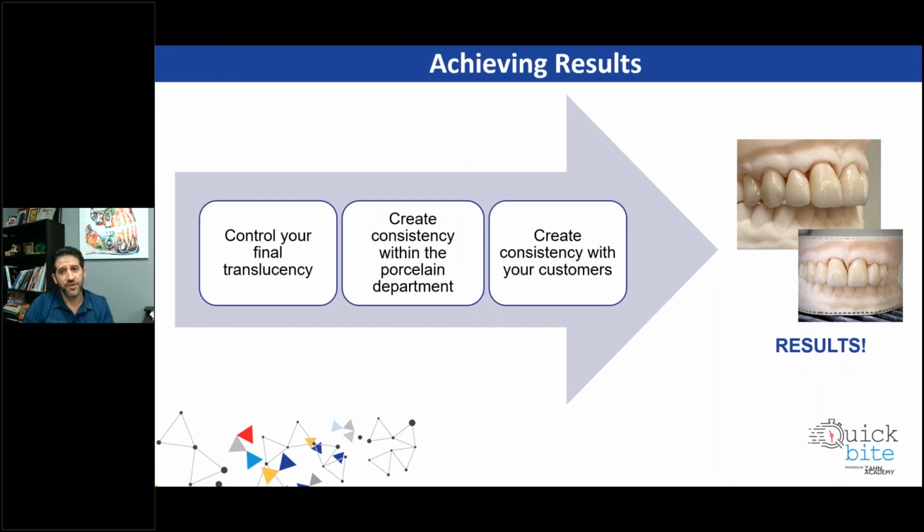It's a Zirlux transition, obviously, and you can see the transition in it from shade, from the root area all the way to the incisor. And that shows you the results you can achieve. And when I say control your final translucency, you control it with your sintering ovens. You control it with the different programs. You can get those from Zahn, different programs, and then experiment with them.